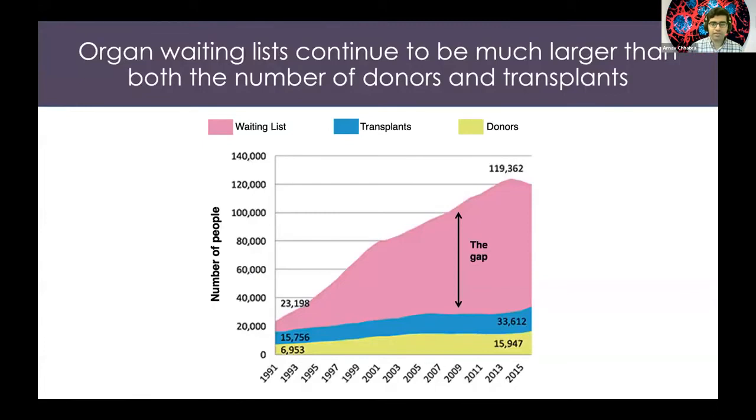The clinical problem that really motivates us is highlighted in this graph here. For people with end-stage organ failure, their only option is a transplant. However, the supply of these organs is very limited. As you can see, the organ wait list has rapidly increased over the last 20 years, while the number of transplants and donors has not kept up. To bridge this gap, many researchers, including our lab, are utilizing cells as therapeutics.